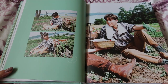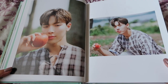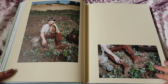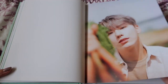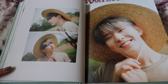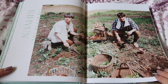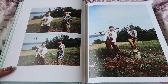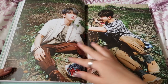I haven't seen many of the photos from this side of the photo book. Oh my gosh, there's Shownu with his apple. I've only seen like the latter half of the concept photos. So I did not know that there was so much, like, I don't know, this feels very organic, which it is. It is totally organic, but I was not expecting this, but this is so adorable. I think it's really cute to see Monsta X in this type of environment. They're so adorable. I'm sure they had fun doing this too, even though it's hard work.